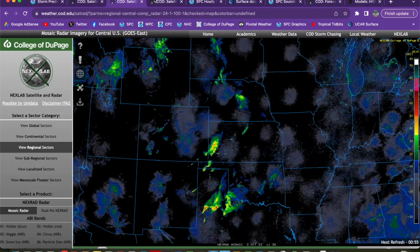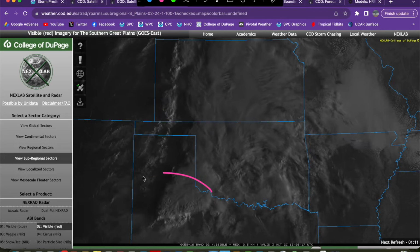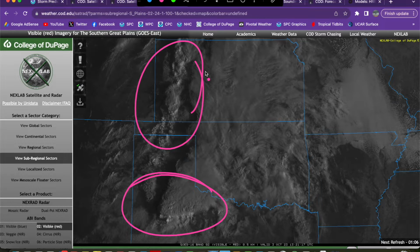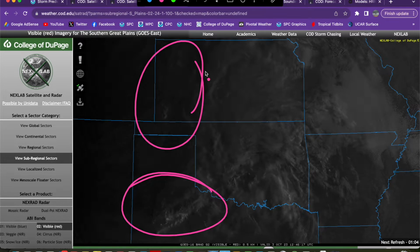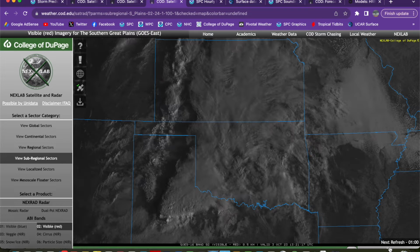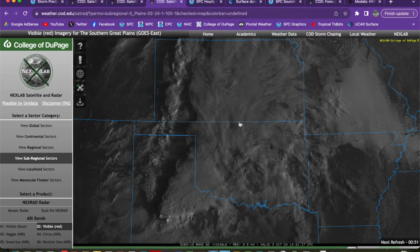Here's our visible satellite imagery, and you can see where those storms are bubbling right now across West Texas, and some little more bubbly updrafts across Kansas. But again, you can see some clearing already behind these storms. I'll pause the map here as we get to our final frame. You can see some patchy clearing moving in behind these storms. That should continue to make its way to the northeast and allow for some sunshine going into the afternoon. That will allow the atmosphere to destabilize and really build some instability going into storm time this afternoon.